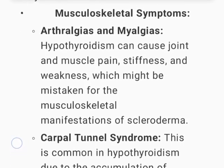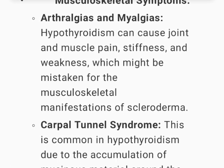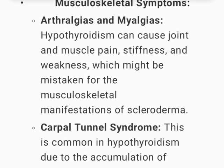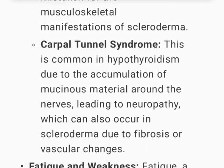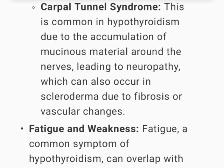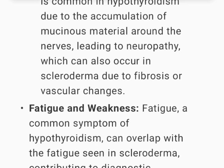Musculoskeletal symptoms. Arthralgias and myalgias. Hypothyroidism can cause joint and muscle pain, stiffness, and weakness, which might be mistaken for the musculoskeletal manifestations of scleroderma. Carpal tunnel syndrome. This is common in hypothyroidism due to the accumulation of mucinous material around the nerves, leading to neuropathy, which can also occur in scleroderma due to fibrosis or vascular changes.